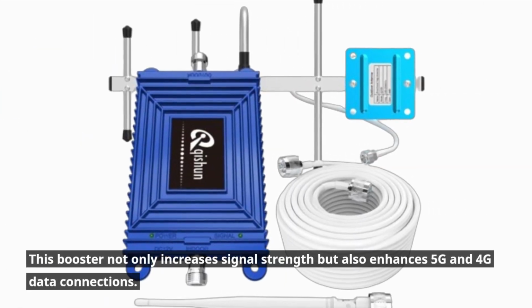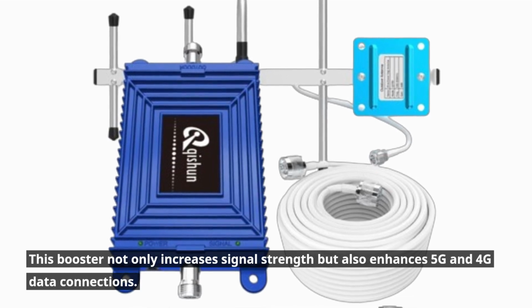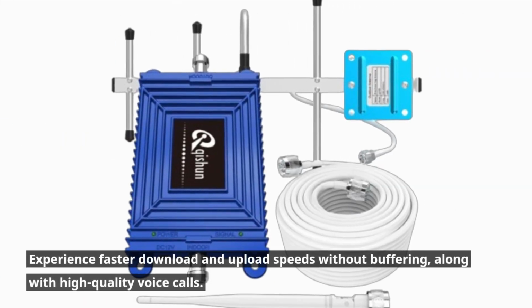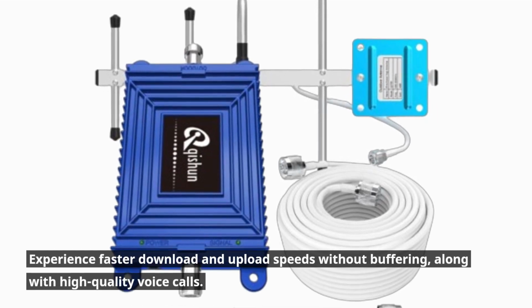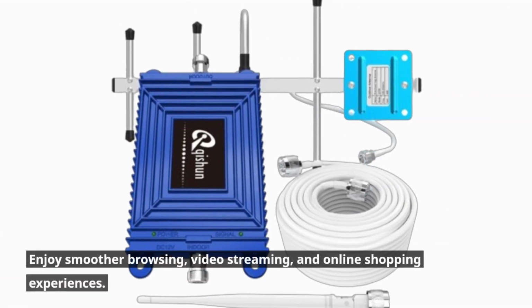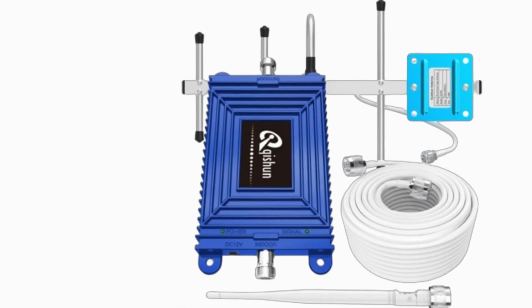This booster not only increases signal strength but also enhances 5G and 4G data connections. Experience faster download and upload speeds without buffering, along with high-quality voice calls. Enjoy smoother browsing, video streaming, and online shopping experiences.